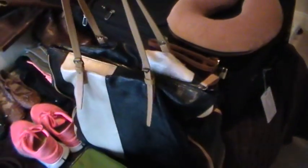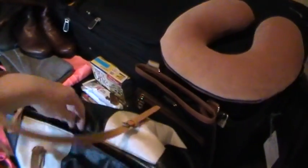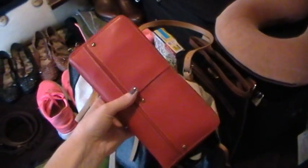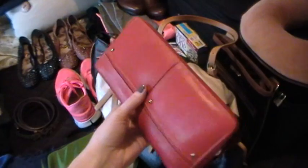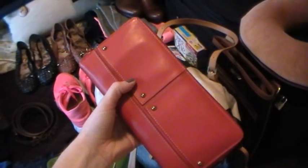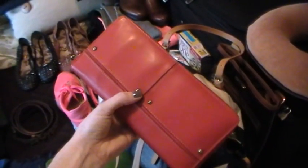But this is my carry-on bag. It's a bag by Kelsey Dagger. I got this at Nordstrom Rack back in the spring. And inside of here I have my travel wallet, which is by Fossil, which just contains all of my credit cards, my ID, my passport. Although we're traveling domestically, I don't really need my passport, but I'm just going to have it for another source of identification. All of our airline tickets are in here.